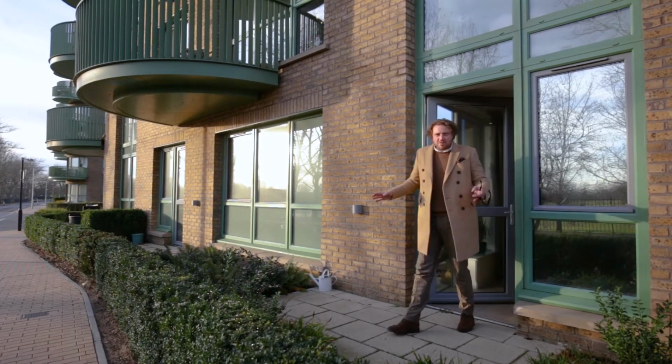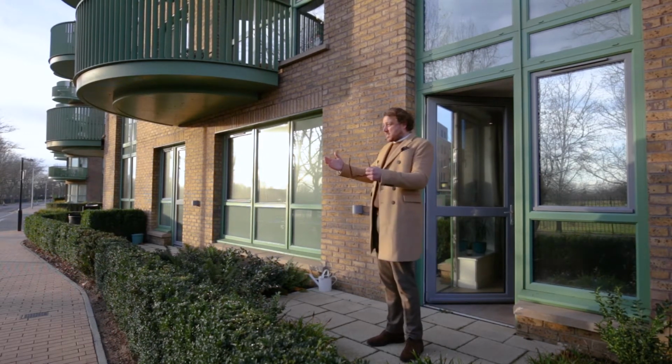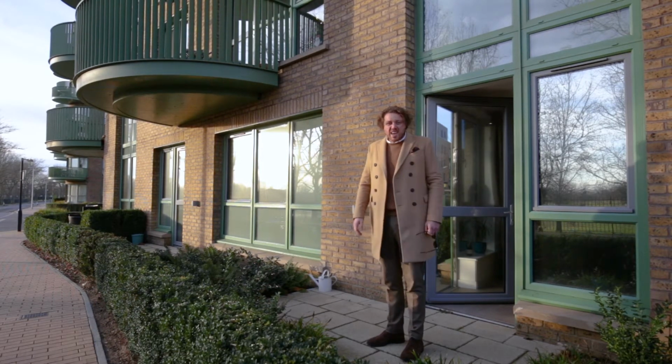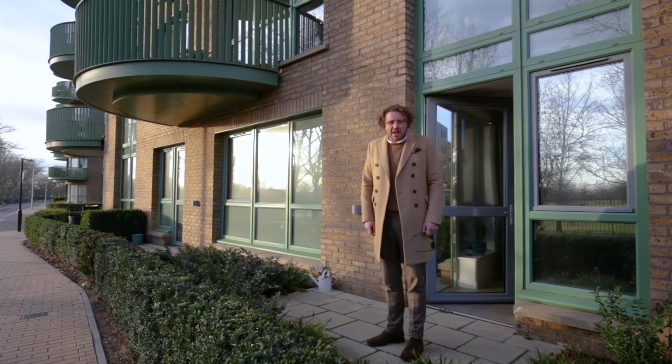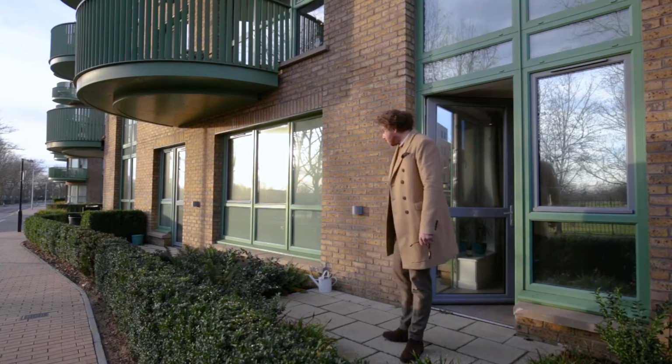The other great thing about this ground floor apartment is that it has its own little garden, and that looks directly out onto Sutcliffe Park, so you can see the pond, you can see the grass and the trees and everything. It's absolutely lovely. Also, you could get tables and chairs, sit out here in the summertime, have breakfast or maybe a glass of wine in the evening. Really nice.